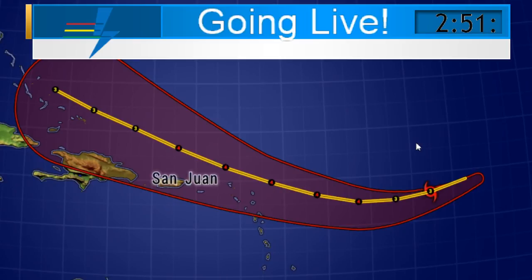Alright, we are about 10 minutes until top of the hour, so I'll just go over Irma's stats again. A pressure of 969 hectopascals and winds of 115 miles an hour. This is moving around due west at 14 miles per hour. The storm is expected to continue on its west-southwest motion and then turn northwest.